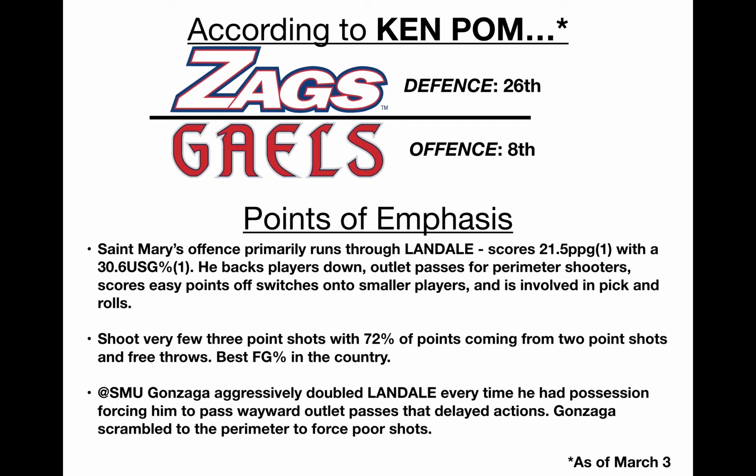St. Mary's as a team, they shoot very few three-point shots. 72% of their points come from either two-point shots or free throws. And because of that, they have the best field goal percentage in the country, just because they're taking those more high percentage shots. They drive a lot. They've got a couple of players, Hermanson and Ford, the other point guard, who drive a lot and get really high percentage shots.